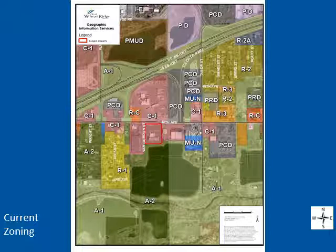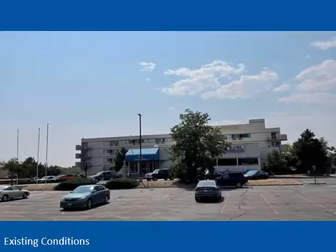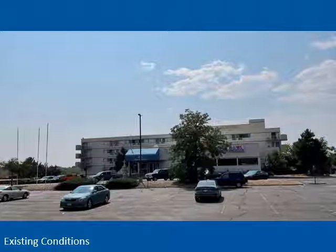The project aims to generate workforce housing to serve the Wheat Ridge area with potential for small-scale commercial along West 44th in the future. This is a view of the site and the subject property looking south from West 44th Avenue. And here's a better view of the existing building. The applicant would like to reuse the existing building and convert it to residential for workforce housing.